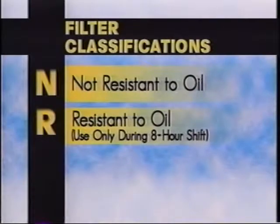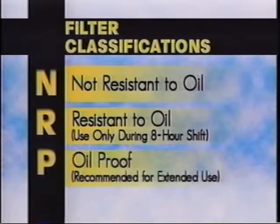The new classifications, Series N, R, and P respirators, depend on the presence or absence of oil particles in the air. N is for not resistant to oil, best used for wood or cotton dust or any aerosol that does not contain oil. R is for resistant to oil, such as lubricants or glycerin. R-series filters should only be used during a single 8-hour shift. P is for oil-proof. The P-series can be used for any airborne particulate.